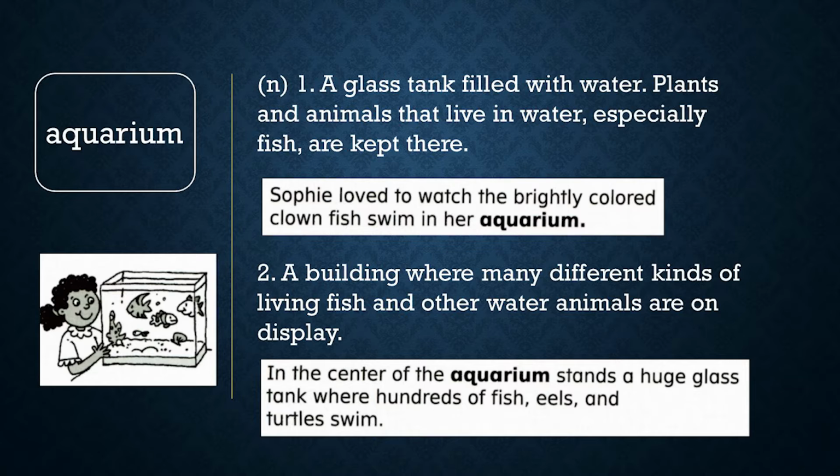Now, let's review word meaning. Yes or no? You might keep your pet parrot in an aquarium. If you said no, you're right. An aquarium is a glass tank filled with water. Fish or frogs might live in aquariums, but not birds.